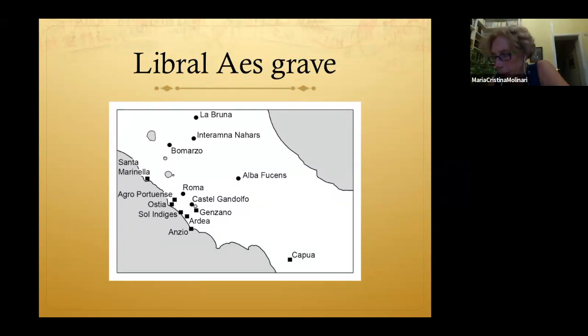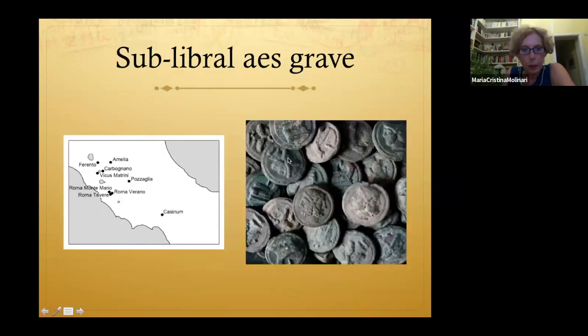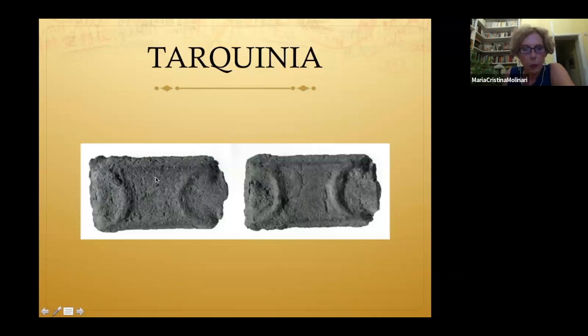Moreover, perhaps from Tarquinia also came the pieces mentioned by James Byres in his letter of 1778. You can see that Tarquinia is the only other town which produced Aes Signatum, so there is some probability that Tarquinia is a place where the Roman Aes Signatum circulated.